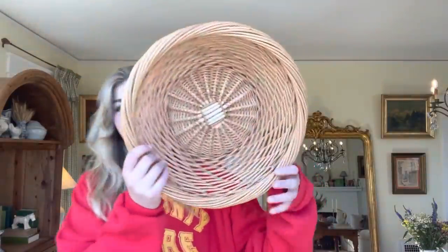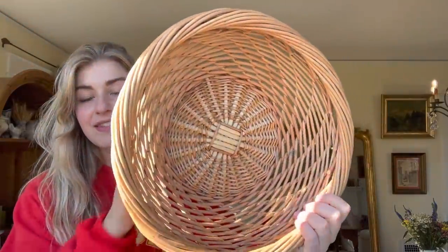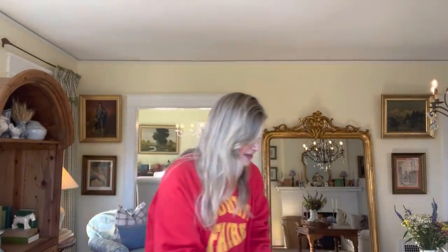I lied, I have another basket thing that I forgot I had. And I have another accessory. I guess it's kind of an accessory, kind of home decor, but I'll show you. So this is the other basket. It's this cool round, but shallow basket. I really, really liked that. And I think it's the perfect bread basket. So I want to show you guys this. This was like 50 cents, I think.